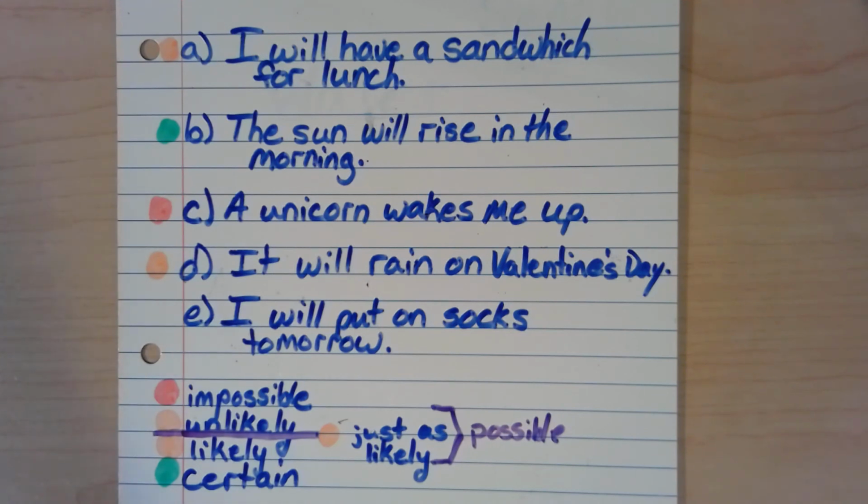Okay, E. I will put on socks tomorrow. Ooh. Okay, so it's spring right now. But it is hot outside. But when I go for a walk, and I try to go every day for a walk, I have to put on socks so I don't get a sore. Ooh. You know what? I'm going to put on socks tomorrow.